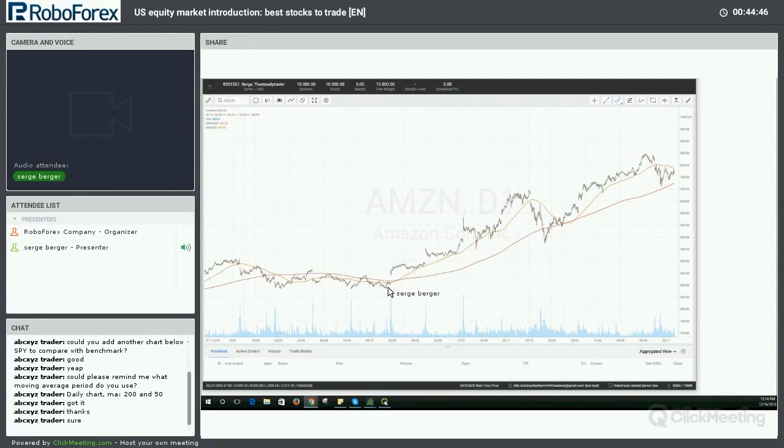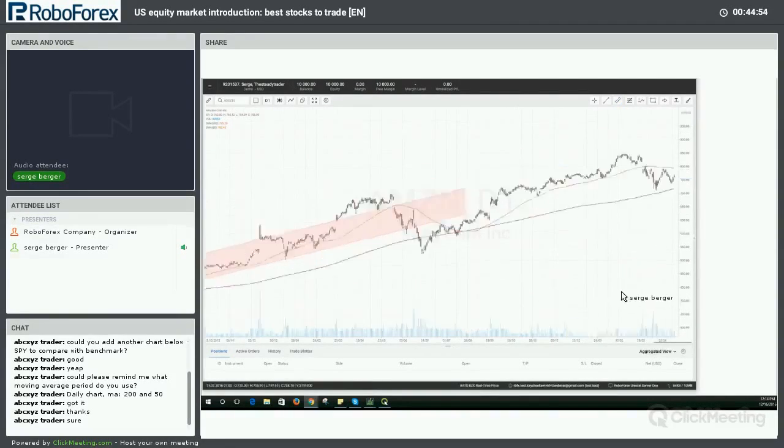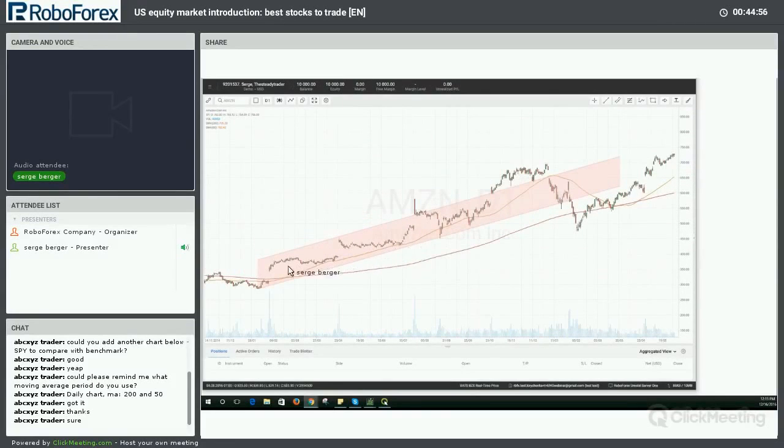So let me just draw a quick channel here so you can see what I'm talking about. All right, and it roughly looks like this. So this was your basic price movement over this time period, right? You can see most of the time the stock spent time within this. When it rallied too much, it came back into the channel.